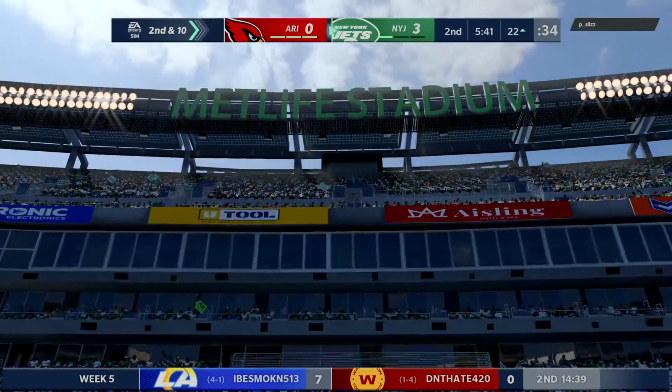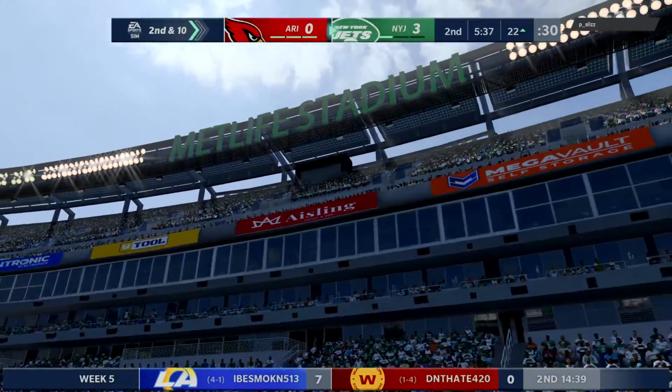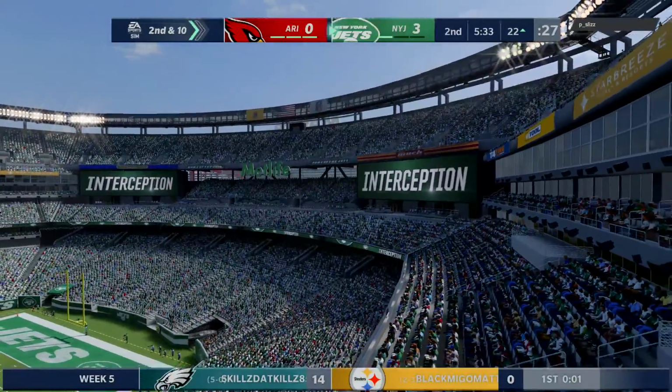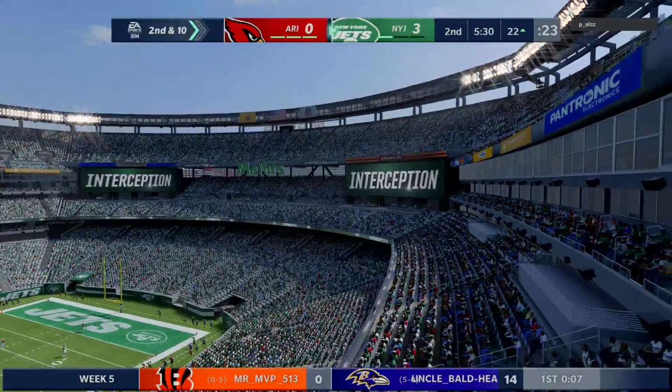No gain on the play. Defensively, though, they had a chance there to hit him for a loss. Couldn't get it done. Looked like someone was able to knife into the backfield, but he wasn't able to get him down. But his compatriots, they were able to grab him at the line of scrimmage and not let him get any further down.